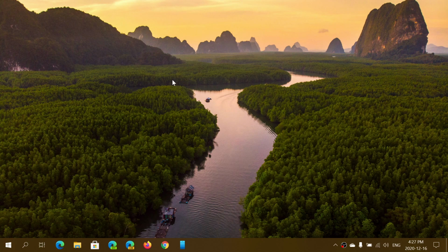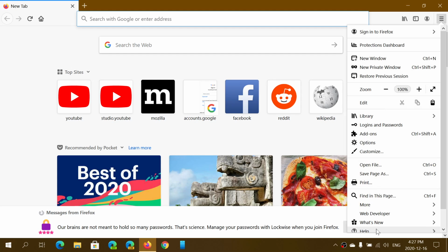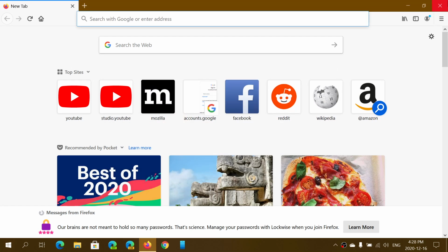So once again, simply go to your Firefox web browser, upper right corner in the three horizontal lines, and go into Help and into About Firefox. It will update, ask you to restart, and you'll be at version 84 as of today, December 16th, 2020.